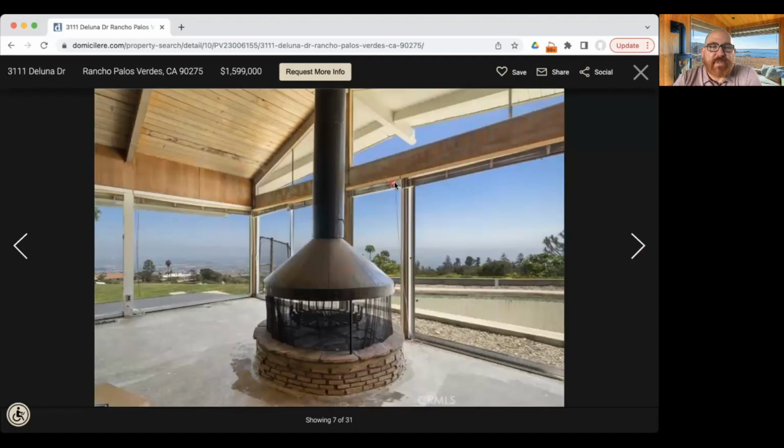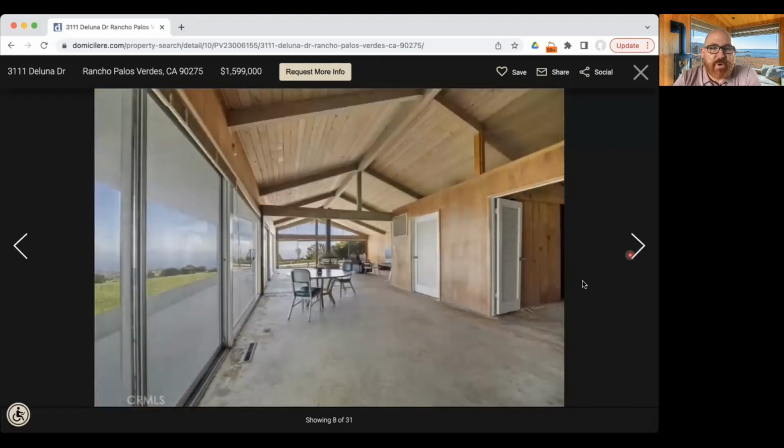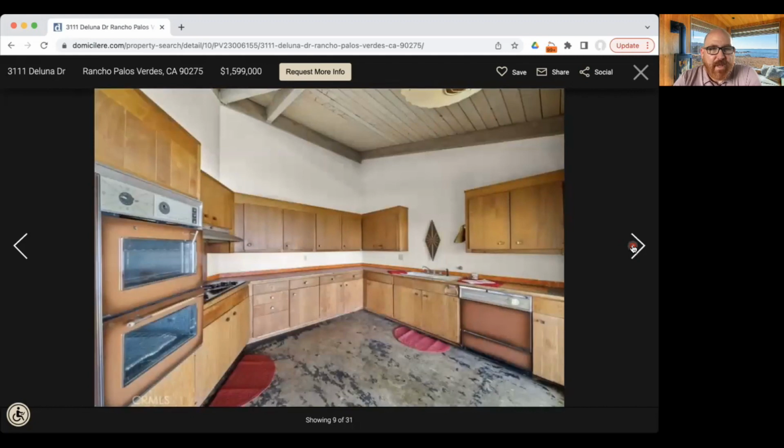Are there some things that this house absolutely needs? We do see some evidence of water damage just here in the pictures. I am sure this home definitely needs some work. Got a dining room space here. Again, this is under 2,000 square feet, but it is going to feel considerably bigger than that.